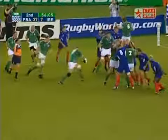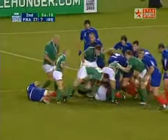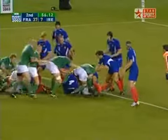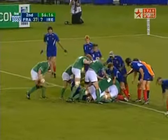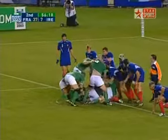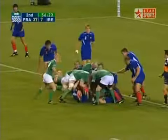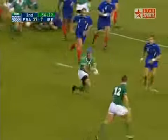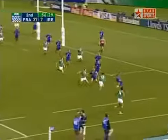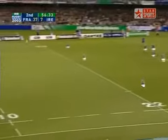And here come the Irish. Straight through the line out. So close, the Irish. Will the ball come out? Costello. Ball coughed up by Harinordoquy. It's still an Irish ball. Humphries through the dummy. O'Driscoll, ball coughed up, and Liebenberg kicks it away.